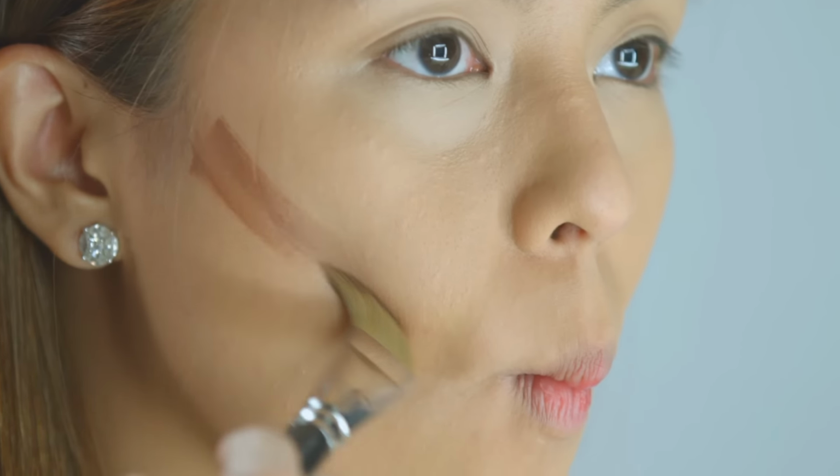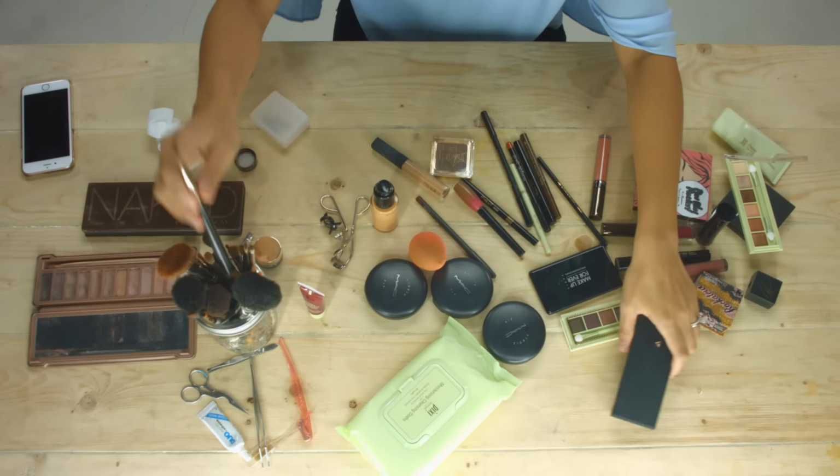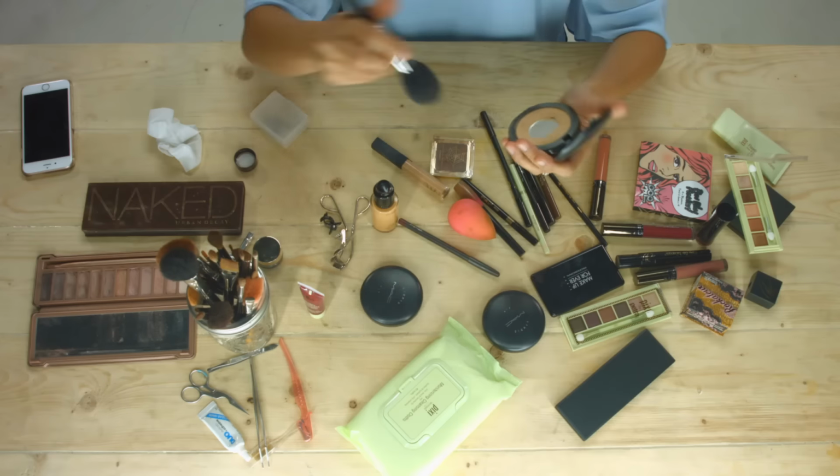We'll use this contouring palette from Ofra. And this is what we see all over Facebook, Instagram. So, suck your cheeks in. Other side. A little bit here. And here. Now, somewhat put here. And we're done. I'm just kidding. No. Now we blend. Okay, after you blend, you can set it with powder. Some girls like to do this last, like they'll do their eye makeup first before.